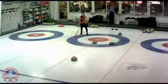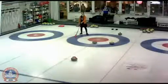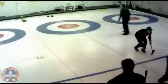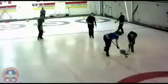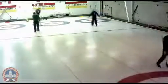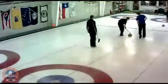Looks like she has decided to go for a center line guard just to try and make things as difficult as she can since she shot raw. Yeah, I don't mind a peel on the yellow just to leave just your one in the center and your guard as the only two in play. I don't mind a hit and try to roll in. I think a center guard is fine to guard your shot rock.